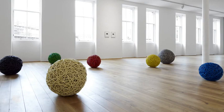Another material I found myself using was electrical flex, which always has a coloured plastic surface, often black and white, but also all the various electrical colours. That began because I'd been making these light boxes, tall towers with long cables attached to the back, and I installed some in a show at Tate, and they all failed the electrical tests, the PAT tests.